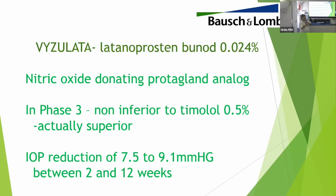And when people respond to it, I get some non-responders. So they're on latanoprost, the pressure isn't low enough, and I put them on Vyzulta. Sometimes they're the same. Other times they come back and instead of being 17, they're 14, so it'll go down 3 to 5 points, it seems to me, in my hands, compared to the prostaglandin alone.